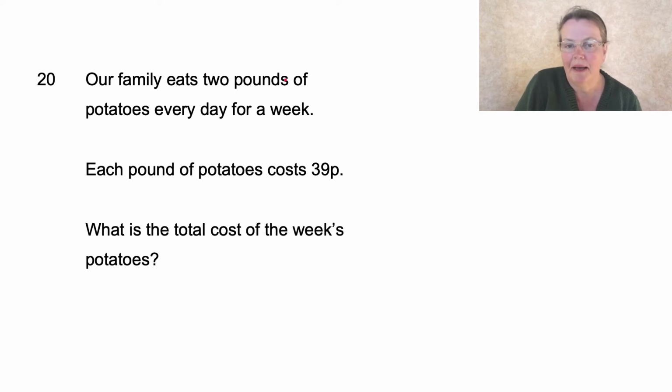A family eats 2 pounds of potatoes every day for a week. Oh, check the spelling there. Just saying. Each pound of potatoes costs 39 pence. What is the total cost of the week's potatoes?